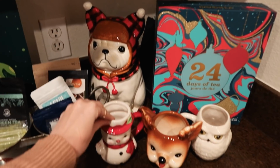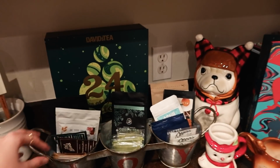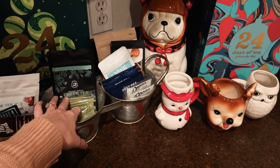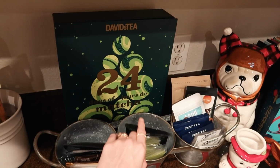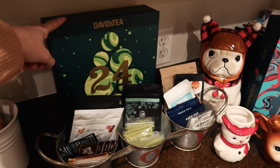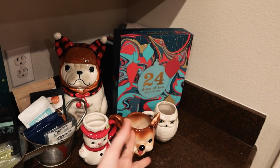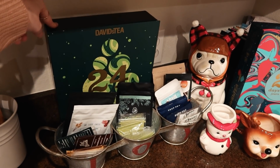And then over here, this is my little tea, matcha, coffee, I guess, station. So I have a bunch of my cute little porcelain mugs that are holiday themed, and then I have all of my teas in here and matchas in here. I didn't show you guys, but I've been doing these Advent calendars too. They're David's Tea, so we have a tea one and then we have a matcha one, and Teddy and I have been doing the tea together because he loves tea and I love tea. And then I've been just doing the matcha by myself.